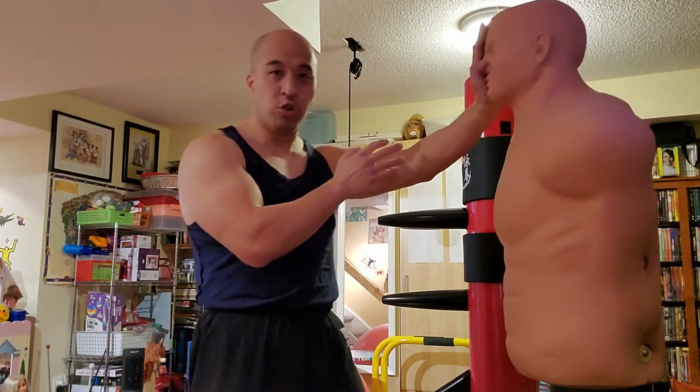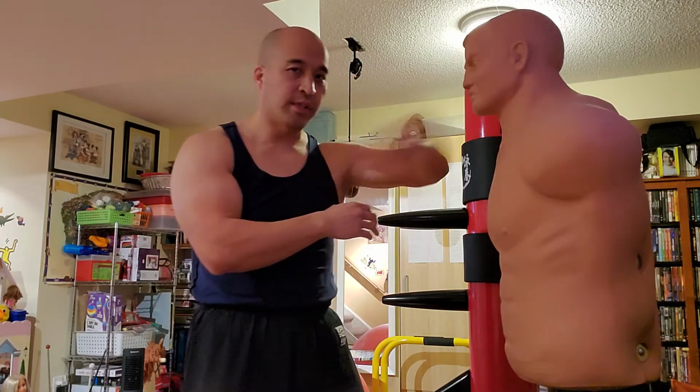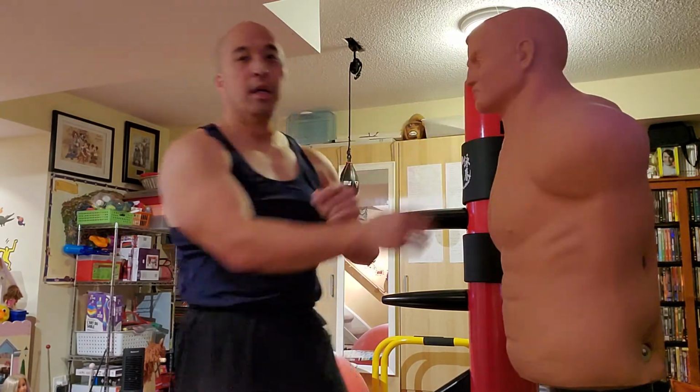Here, you can do straight palm strikes. Use the palm heel. After you've gotten that first hit, get him with some follow-up palm strikes. You can also do a hooking palm strike. Sometimes they call it a jack slap. You take your palm on your ear there and give it a bit of pressure. That already hurts.